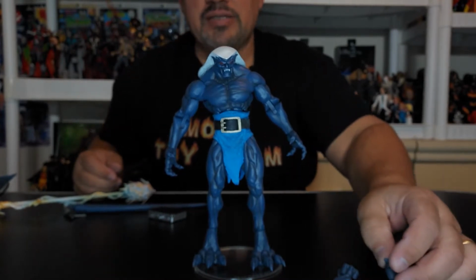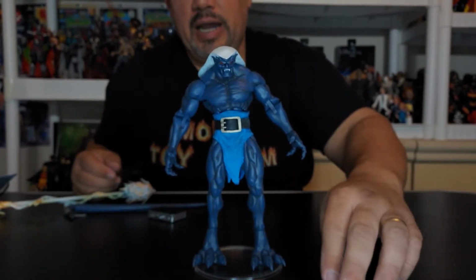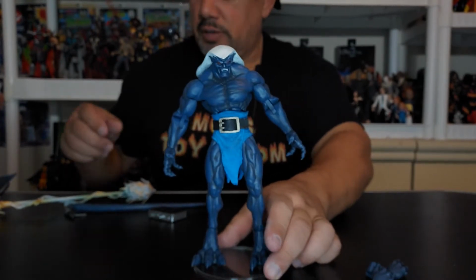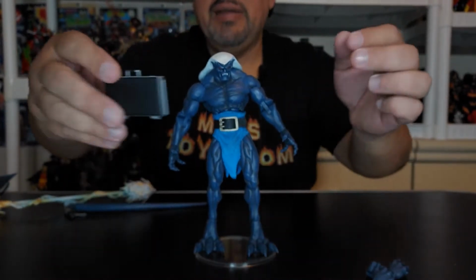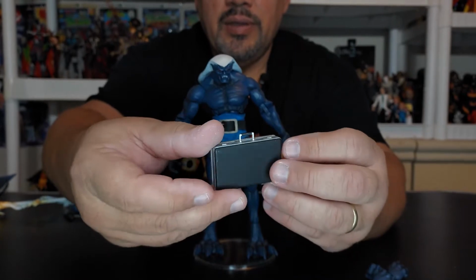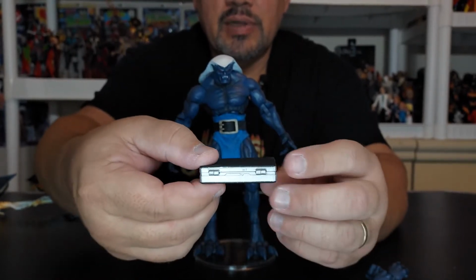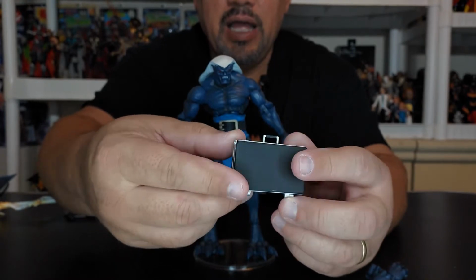Yeah, I believe this figure is like $32.99. Correct me if I'm wrong. I think that's what my wife says she paid for it. He brings a briefcase. Super nice. I like it. I like it a lot.